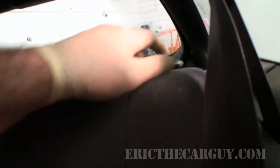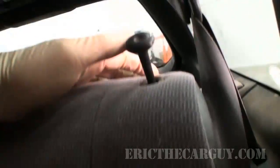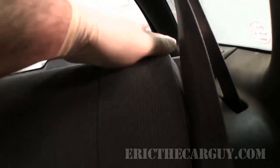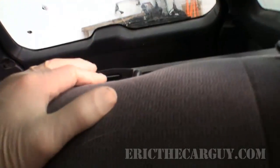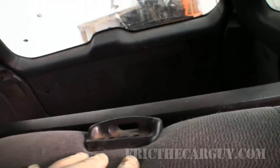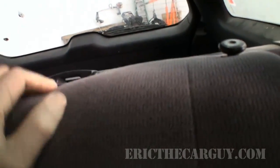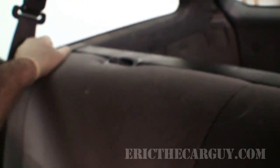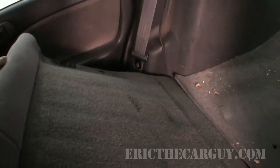Another thing you want to try and do, make sure everything works when you're looking at the interior. Yeah, it works, not so well. I'm not seeing any headrests back here, and I've done a video about how important they are. So we might want to try to track those down. Let's see how this works on the other side here. It does fold down.